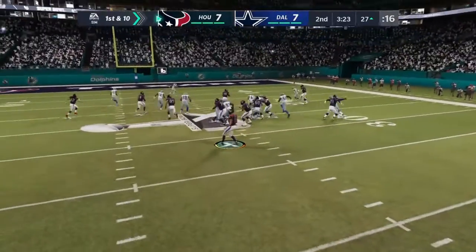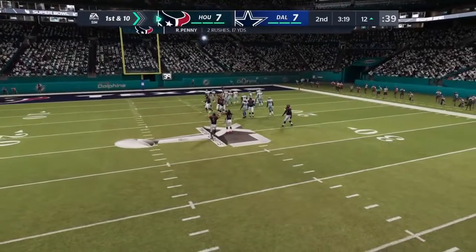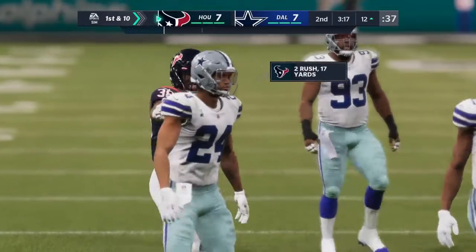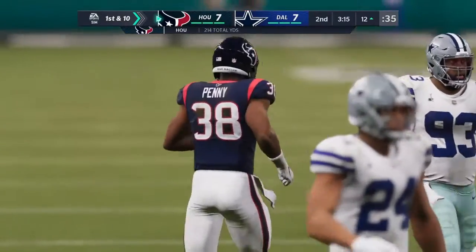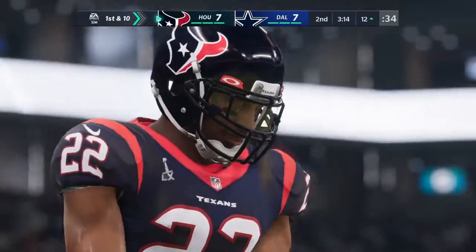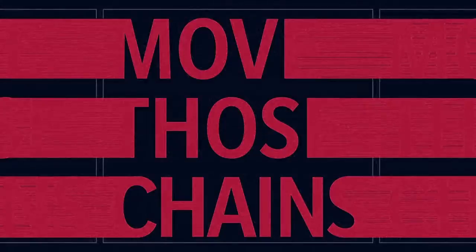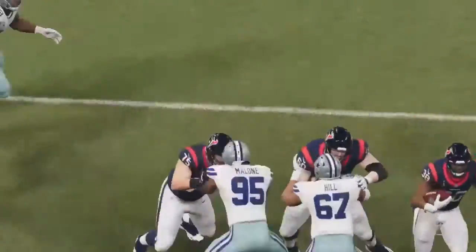Penny, the first down carry. And down inside the 15, shy of the 10. 15 more there, and they're on a roll. It's another first down. They're making it look easy out there. Another first down. So far on this drive, let me do a little bit of math here. Four plays, three first downs. That's a pretty good recipe for success.